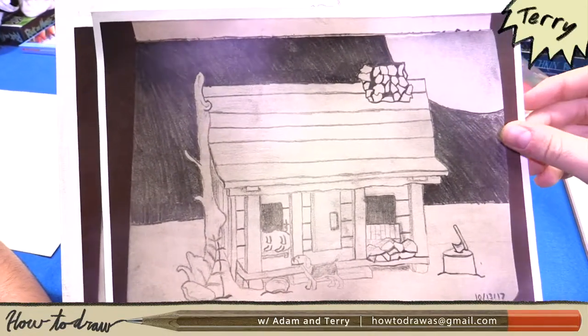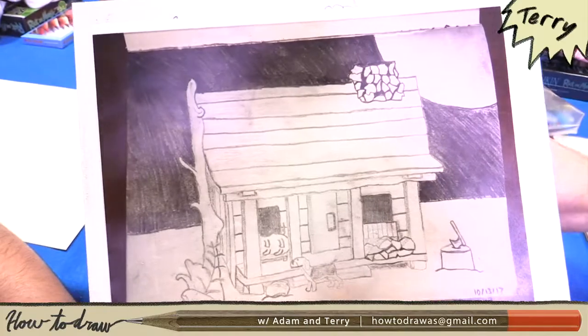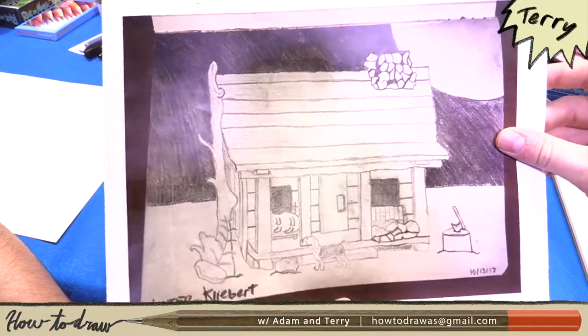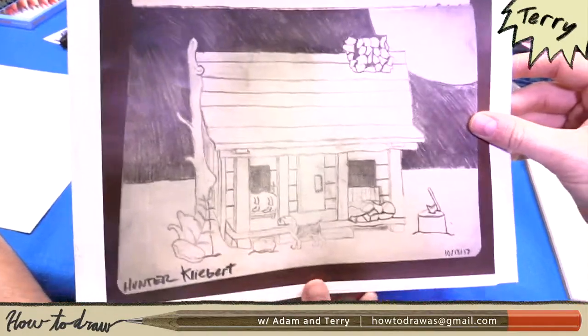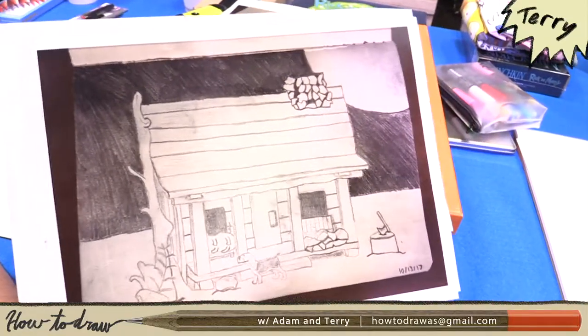Thomas Toot, very nice work. Wow. And Hunter Kleibert, whichever. Oddly, all very similar. I think they all copied each other's, like, copying homework. Not bad.